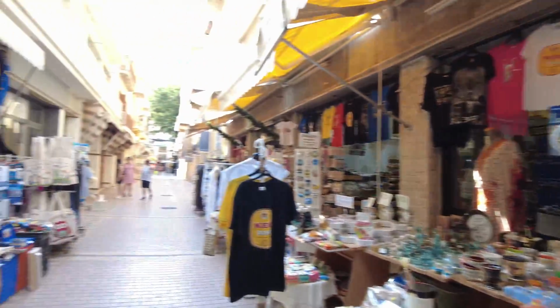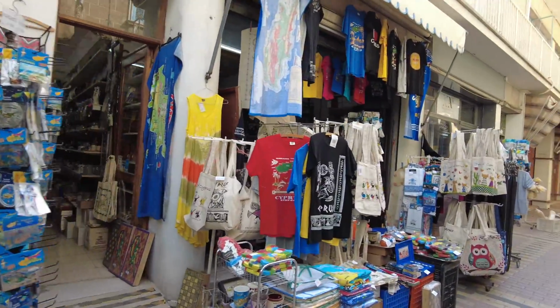This is where I enter the hotel. So now that we've seen where I'm staying, I want to do a quick aimless walk to just explore around. Let me flip my camera. There's a lot of souvenir shops here.